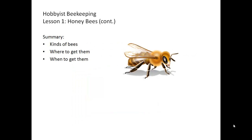So in summary, we've talked briefly about the different kinds of bees that you're most apt to hear about, and the two that are most available in our local area, the Carnelian and the Italian. We've mentioned where you can get them from local suppliers and when you need to order them.